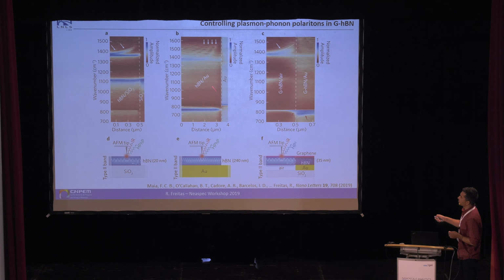Then we tested on top of gold. Of course, the dielectric environment is different, so you have different polariton wavelengths. But then we tested in this heterostructure here that's more related to the system when you have pads underneath. And we could see also a sort of reflection here that resembles this.